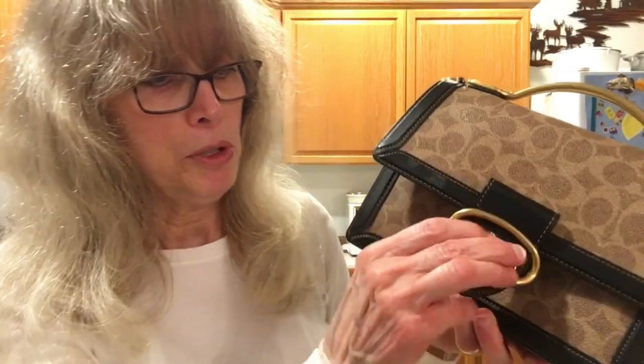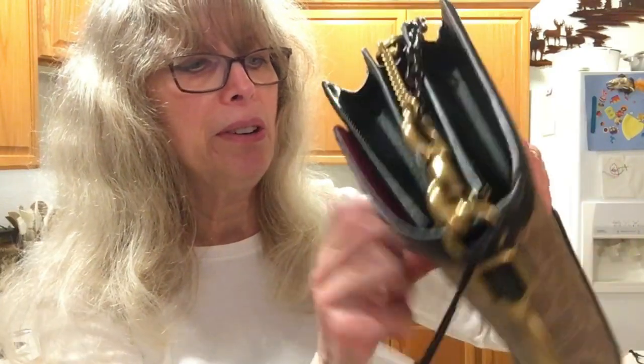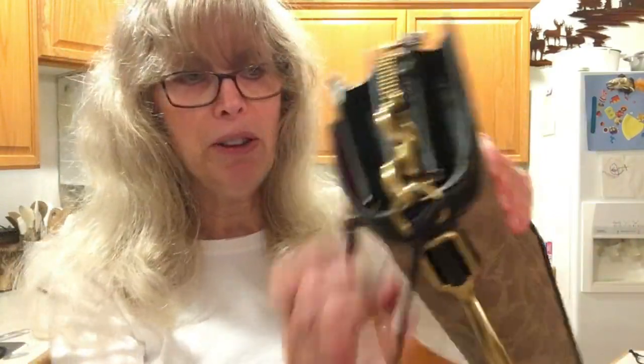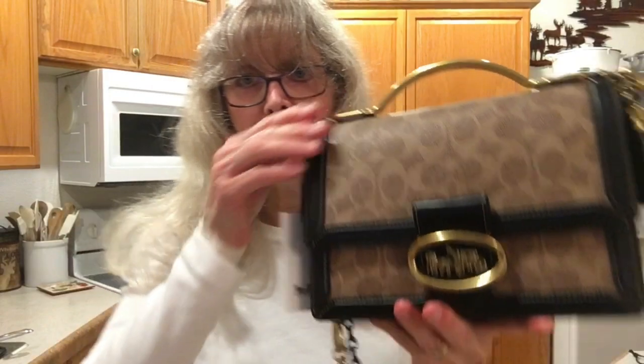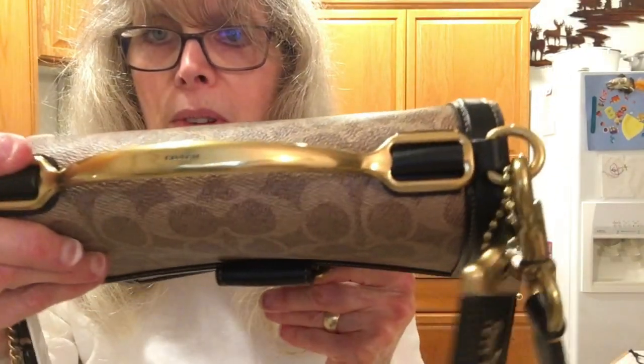It has a magnetic snap closure, but if the bag is empty, it's not going to be as easy to shut as it is if it's full. I find that if I hold it upside down, watch, there it goes. It lines up. And it's a top handle, and the top handle says Coach.